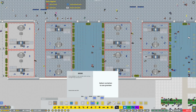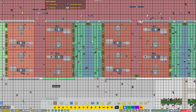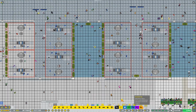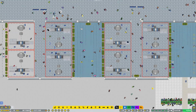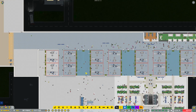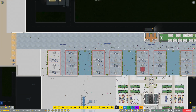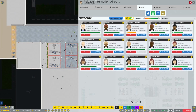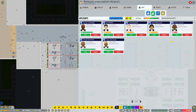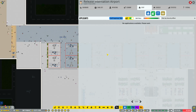Now let's get the big windows. Just up to there is going to be fine, and just up to there is going to be fine. And then what we'll do is we'll clear out that little section over there. There we go. So now that should do the trick. Adding a little bit more in there, a little bit more capacity. Probably need a few more security officers, so let's see about hiring some of them. There we go. That should do the trick.